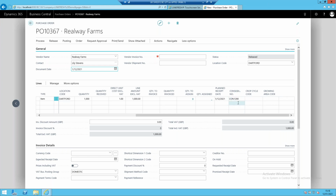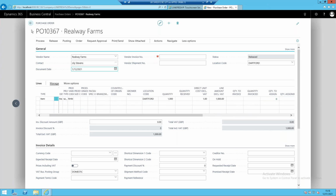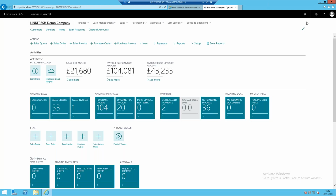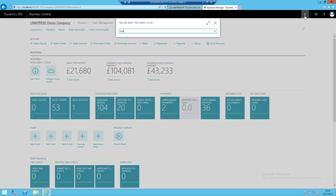And there's different controls that you can specify as to what level this consignment number gets created for. Is it all the products on a purchase order? Is it a line on a purchase order? That sort of thing. So we're looking at consignment number 90. And if we go off and take a little look at that record in a bit more detail.